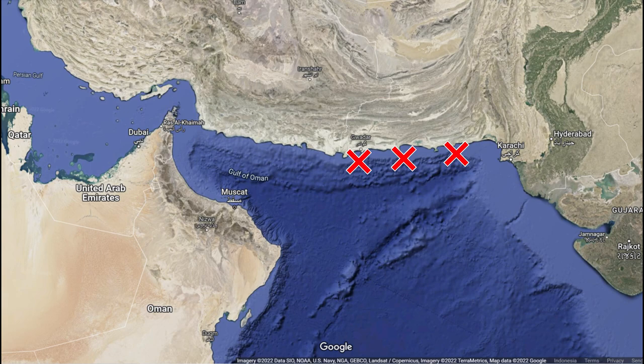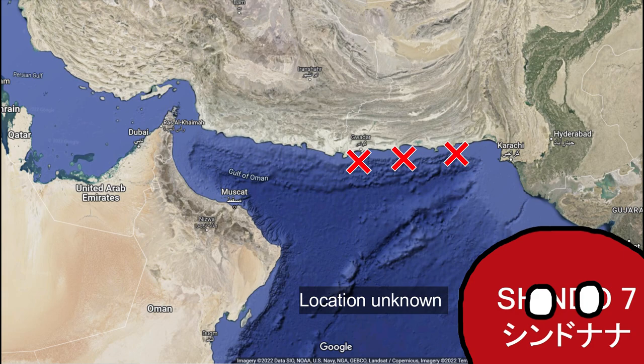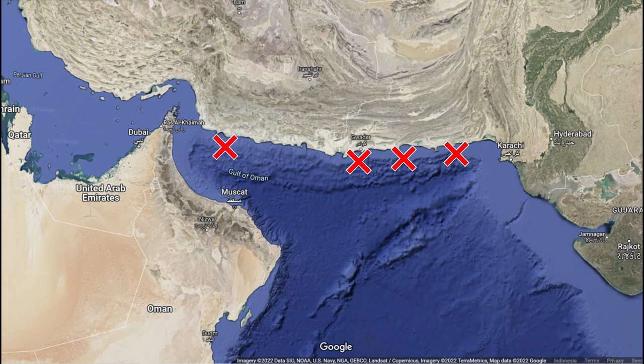The western side, however, hasn't been all that active. It had one quake in 1008 and one quake in 1483. The latter of which was so mysterious that scientists are still debating whether this earthquake was caused by the trench itself or by another fault.